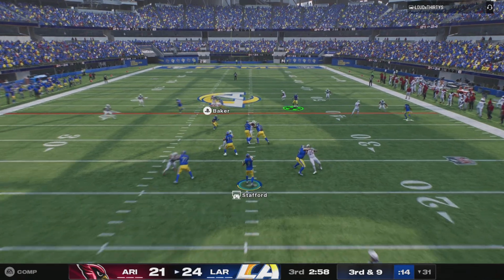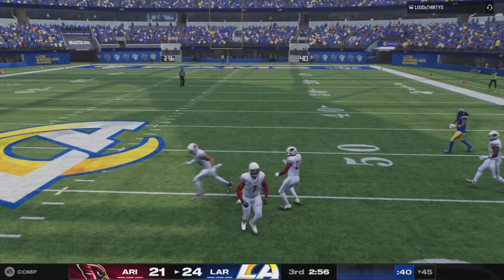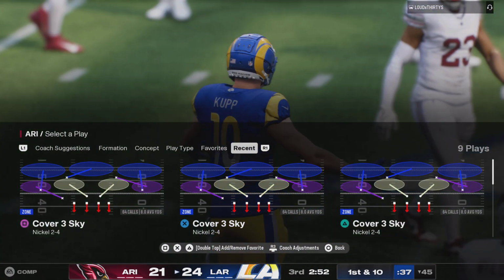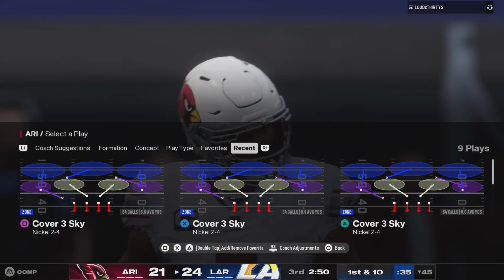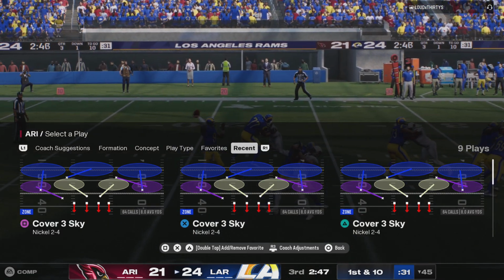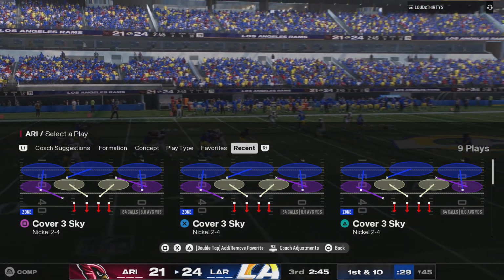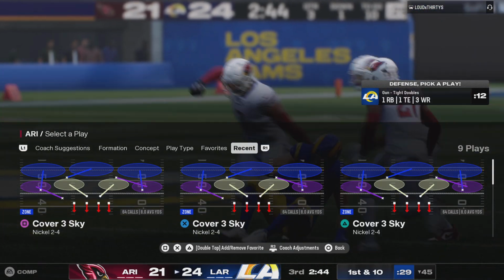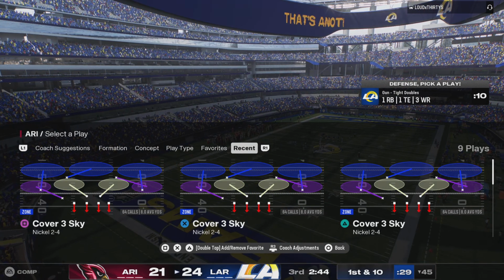Trying to throw here out of the gun. Complete beyond the marker. And that's good yardage there with a new set of downs to boot. Well, that is pretty darn impeccable timing between the two. To hit a curl route of that length, it takes great anticipation and precision by the quarterback, and the receiver on the other end finishing it, doing his job.